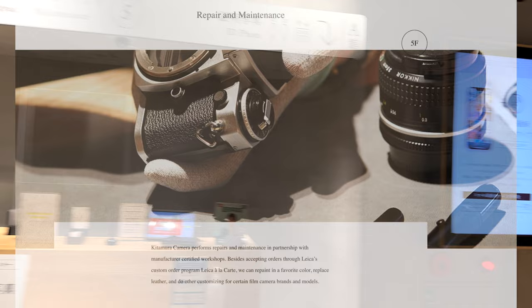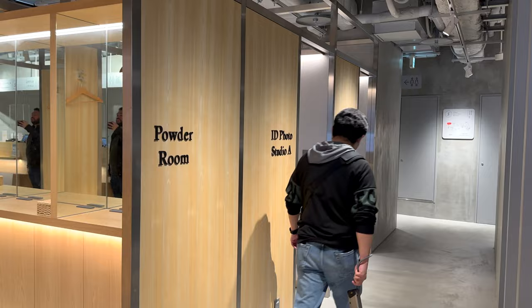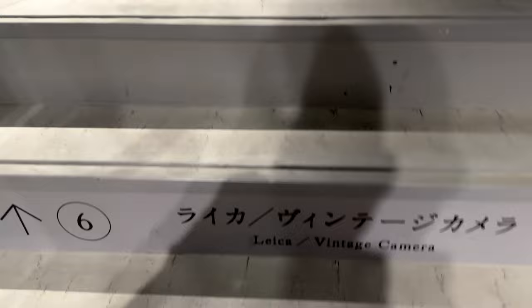Fifth floor. Left side is buying, repair, and maintenance. And right here, it is called ID photo. And I guess in the powder room, this is where you get ready before you take your professional photo, maybe passport photo. That's what I'm guessing. And sixth floor is both an event space and a vintage camera section.